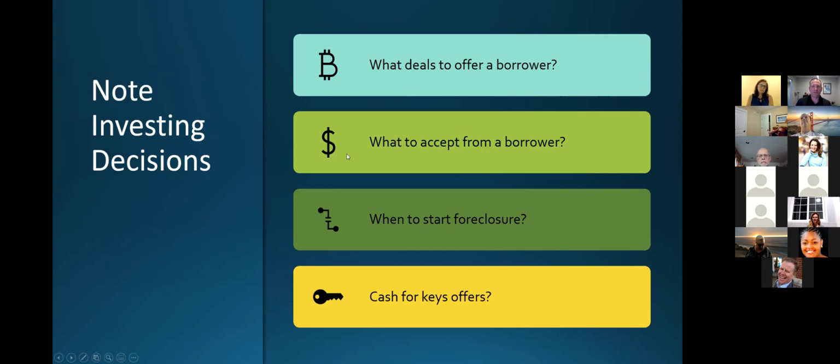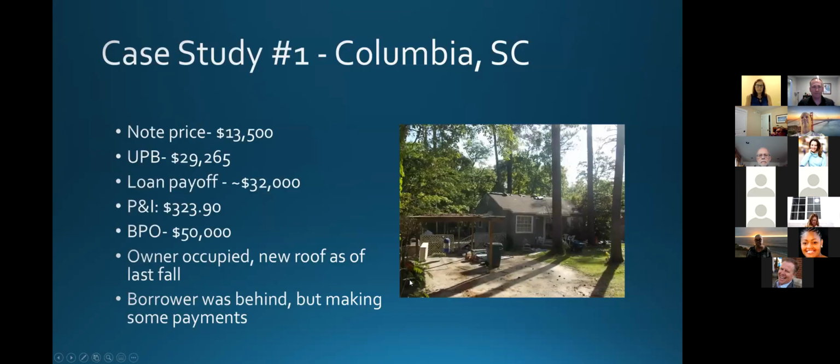And then you also have to decide, as you're going through this back and forth, at what point do you just start the foreclosure process? There's some strategies around that as well. Sometimes if the borrower is slow to communicate, I'll just send the demand letter, which kind of begins the legal process, but generally only costs you like $100 and can get their attention to get them more engaged. And then cash for keys is its own subject, so there's a lot that goes into that as well.